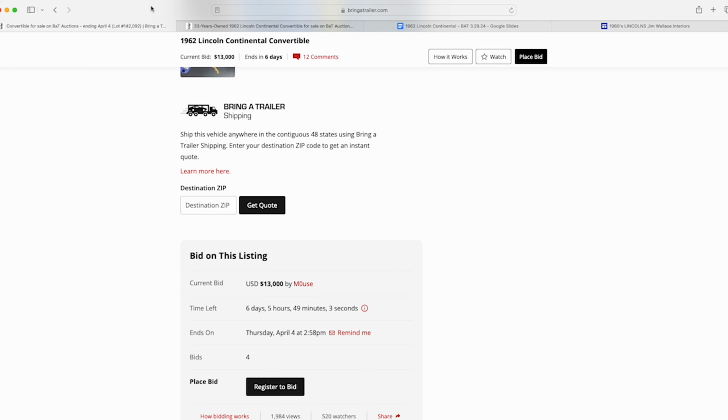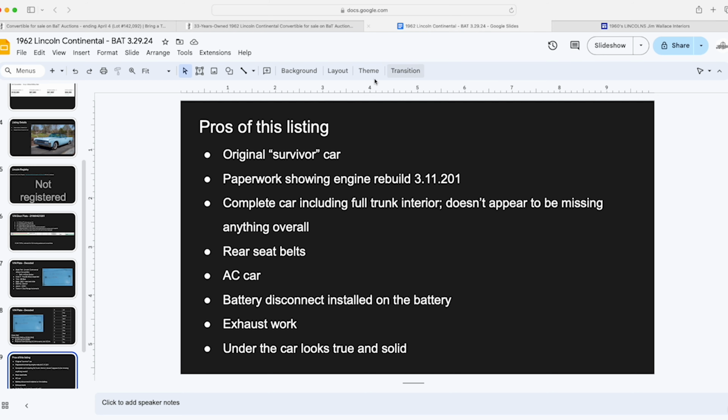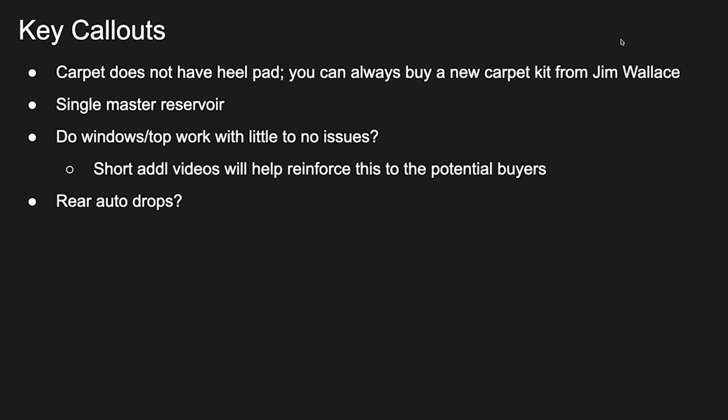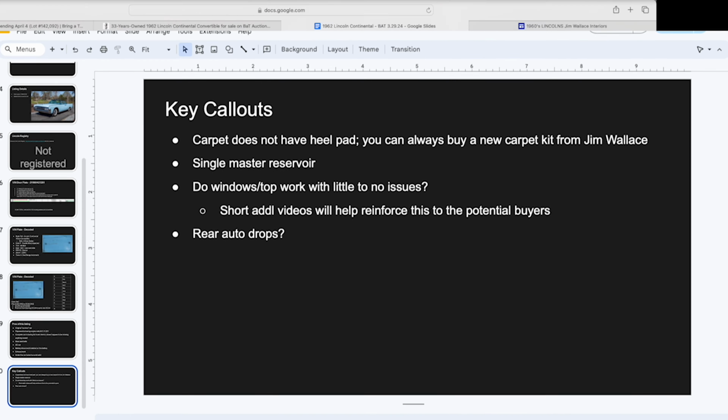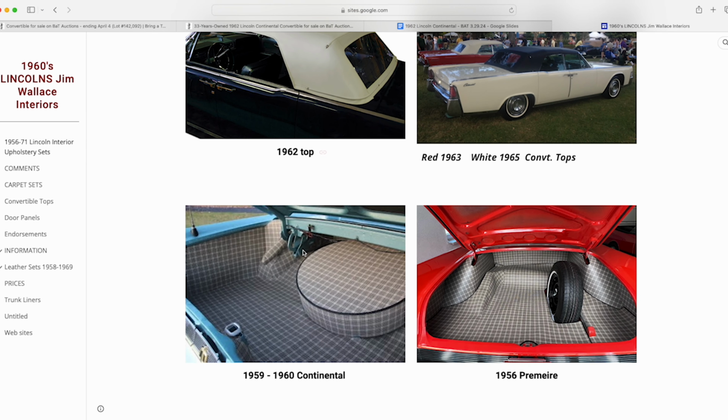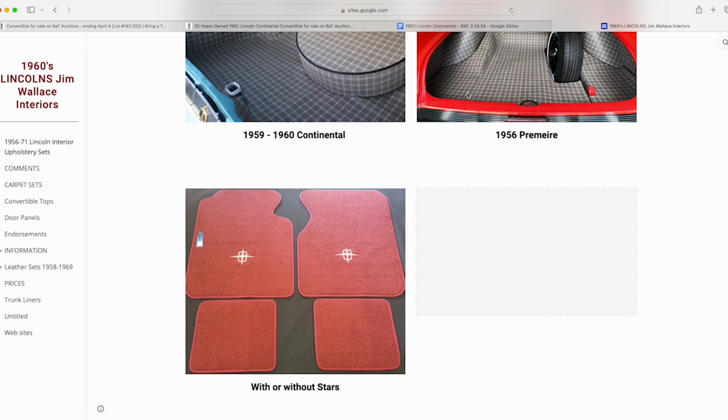If we jump back over here and close this out, I know this video went a little longer than some of them. The key callout is the carpet doesn't have the heel pad. As I mentioned, you can always get a new carpet kit from Jim Wallace. And if you don't know who Jim Wallace is, you can Google Jim Wallace Lincoln Interior. This will take you to his Google website, and he's the guy on eBay that sells all of these different kits and whatnot.